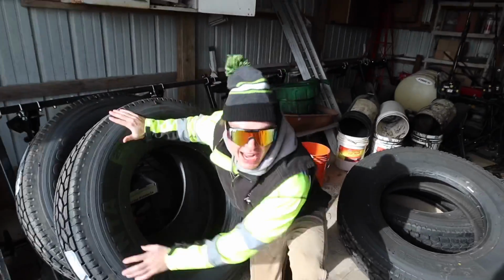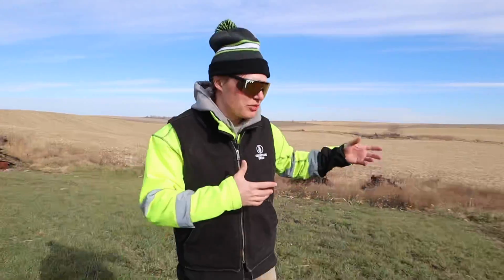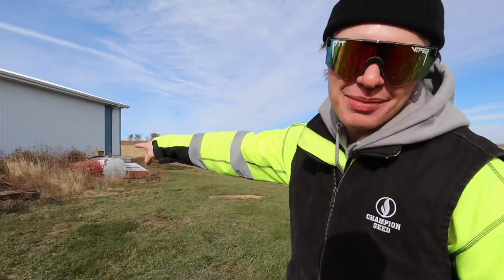Now, I want you guys to remember these tires here in a couple minutes. Now, depending on when it freezes, this will kind of depict on if we're able to do this or not. But we got a whole bunch of junk still down here at Dad's place, especially over there along the side of the main heated shop.